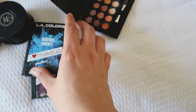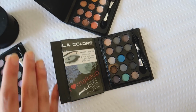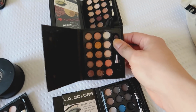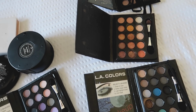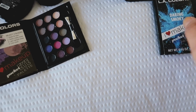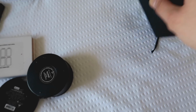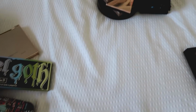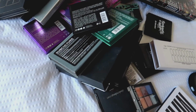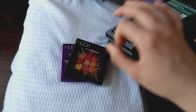Oh my god, I have so many of these. These are LA Color palettes from the Dollar Tree that I picked up a few years ago. I have a video using this palette, and they're actually quite good quality for $1, but these are all going in the trash. They're a good maybe 3-4 years old, and I don't think I should be using them around my eyes.